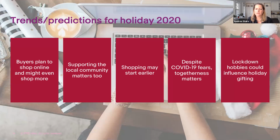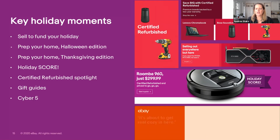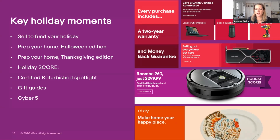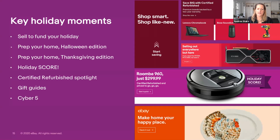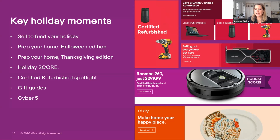So if I can go to the next slide, we can talk a little bit about some of the key holiday moments that we're going to be leaning into. So we generally start holiday with a C2C moment, encouraging consumer sellers to sell to fund their holiday. We will have a couple moments around getting the home ready.